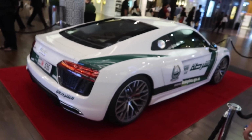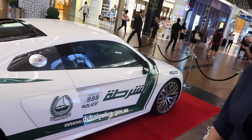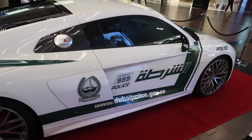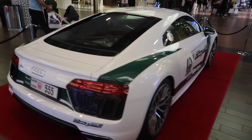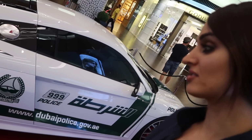So they actually have something really cool in the middle of the mall. If you guys don't know, Dubai has police supercars, okay? They have a Bugatti already, an Aventador, a bunch of supercars, but they've added a couple of cars and put them in the middle of the mall. So first of all, ooh-wee! Oh my goodness, guys, this is such a gorgeous car. So I'm guessing this has been added to the fleet of the supercars. What a beauty. Look at this, guys. Amazing. I love it.